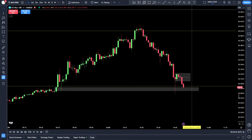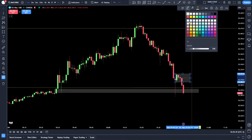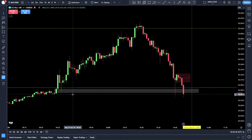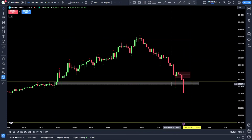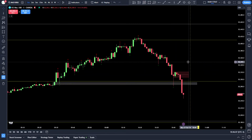Consequent encroachment is the midpoint, or the 50% retracement, inside the gap. So it'd be that white line right there. And so far, this is not highlighted in red or green. If I highlighted it red, that means we're going to be looking for it to act as a trade to sell, for sell side liquidity. But if it was green, we'd want to see it act as buy side support for buy side liquidity.